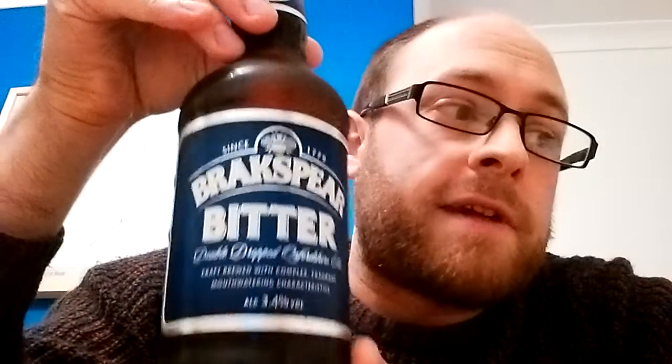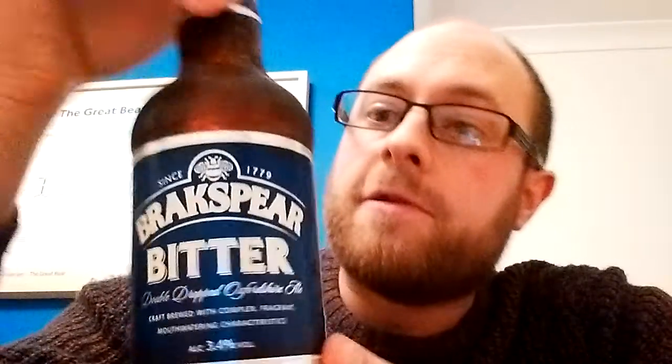So I've had this before. It's preferable to Doombar in my opinion. It's slightly more flavourful. I really like the design. I think it's quite classic. Or they have changed it slightly. It used to have red and gold, but now it's gone fully silver and blue. The bottle itself is quite a nice grand bottle with a thin neck. It won't be bottle conditioned, so let's give it a go.